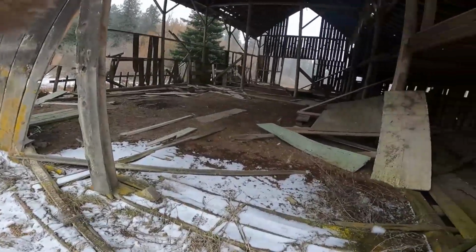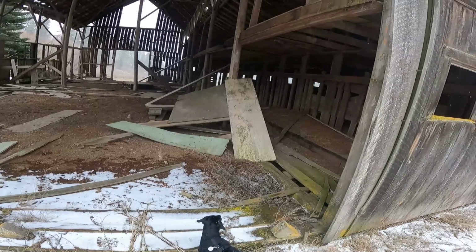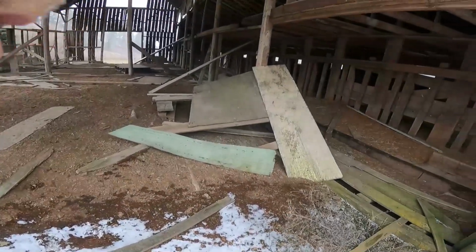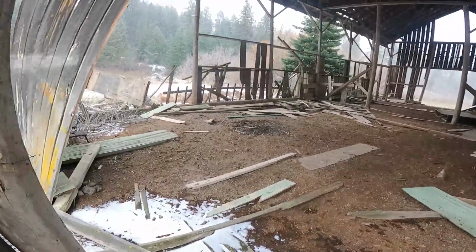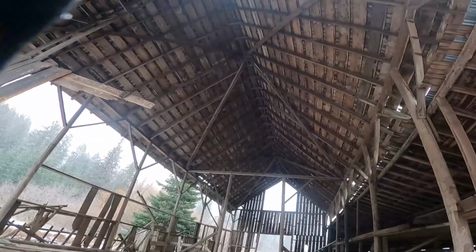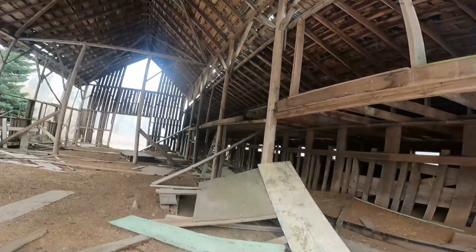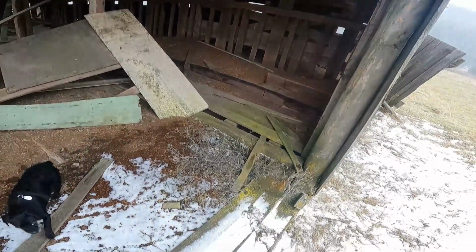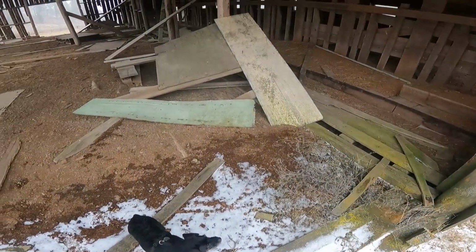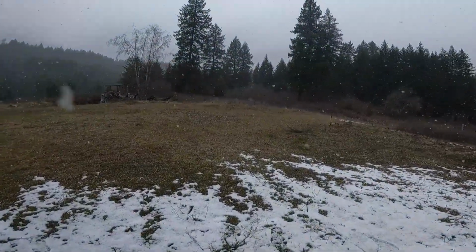Woo! Stay away, Sadie. You know what I smell? Skunk. There's definitely skunks living in here. Woo! There's definitely one around. Look at the roof on that old thing. How interesting is that? Sadie, get out. You don't need to be sprayed by no skunk. You can tell it's probably down underneath there. Let's go. Woo! Definitely smell that one.